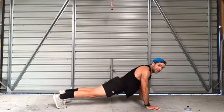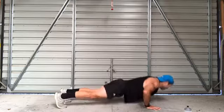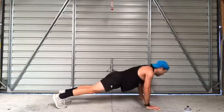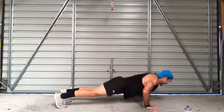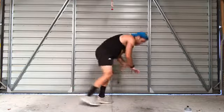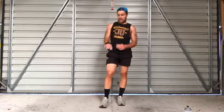Good, don't let those hips sink, keep them up. Two, one, 15 off, come up. Two blocks left of this final round. High knees, and 5, 20 seconds. 2, 1, go.